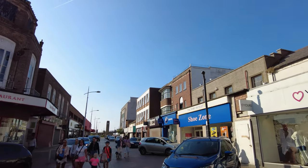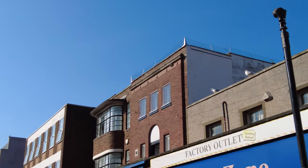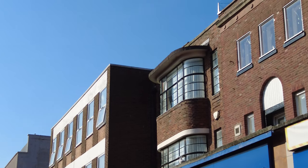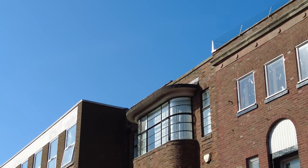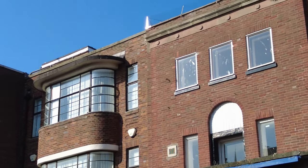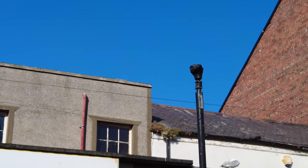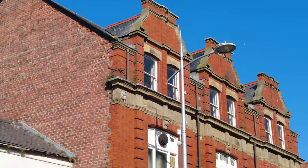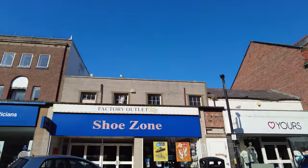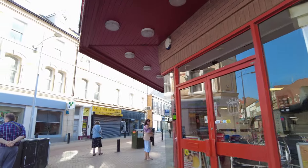If you look at the top of this building over here, we'll zoom in a bit, you can see the old window style. It's across the road, so we don't get run over. Different architectures of the past. I always look up at the buildings, the old architecture and any signs or anything that are on there, and dates of when they were built.